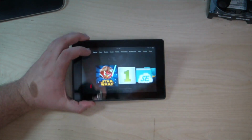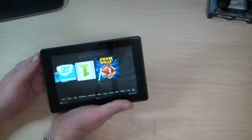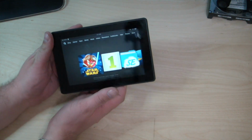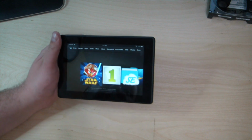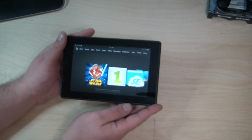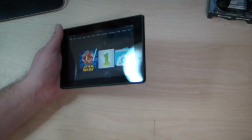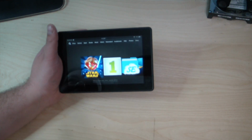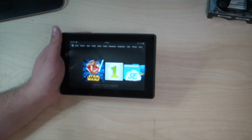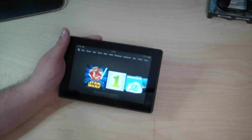This is the 2013 model. So let's go a little about it. This is the third generation Kindle Fire HD 7-inch display from Amazon. It has a dual-core 1.5 GHz processor, and the screen resolution is 1280 by 800, so it supports HD video. Amazon claims it has 10 hours of mixed use, so pretty much depends how you use it.